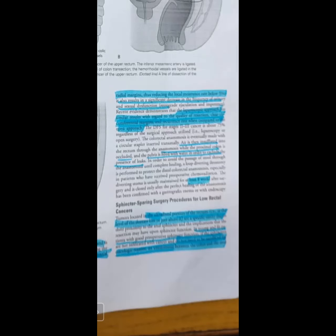Recent studies tell that the laparoscopic approach has similar results with regard to the quality of the resection, clear circumferential margin and recurrence rate when compared to an open approach.